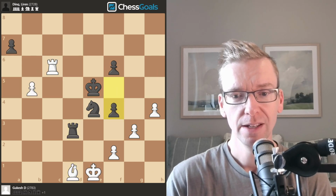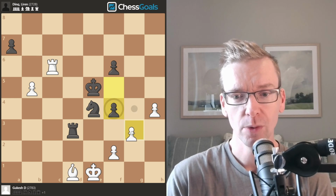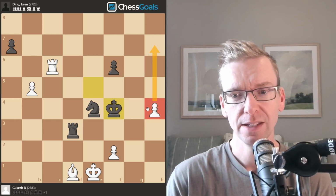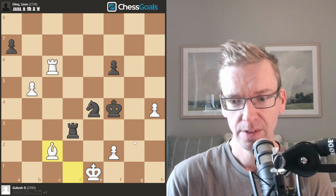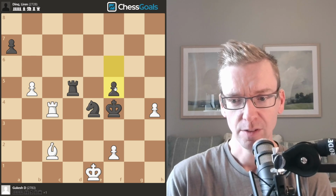Bishop to d1 allows this move, which is the correct decision by Ding, pawn to f4. And the idea is once this g-pawn moves, the h-pawn becomes isolated. G takes, king takes. Now that h-pawn is unprotected, and it's easy for black to go after it. Bishop c2. Rook goes back. Rook c4, double attack. f5, good move.